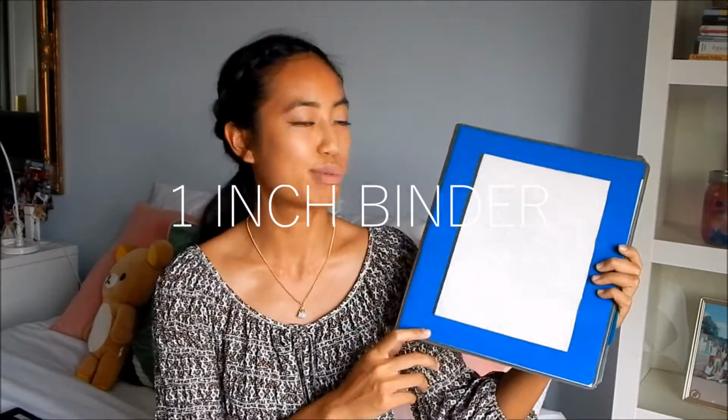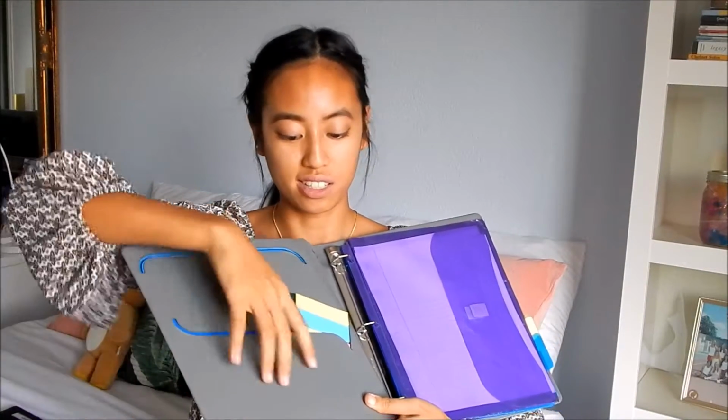Okay, the next essential is a binder, obviously. This one's pretty ugly, but it does its job pretty well. This is just 1 inch, and what I like about it is that the pockets on the inside are made of this rubbery material, not like the clear plastic, so it doesn't rip easily. And I also like how it's only a one-touch button to open up the rings.